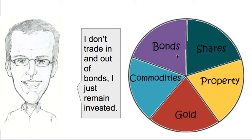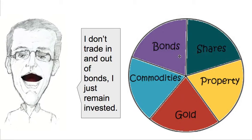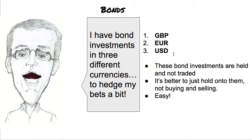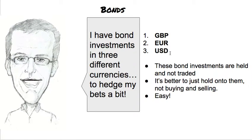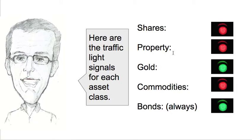Now, bonds are the last slice. I don't trade in and out of bonds. I just remain invested in 3 different bond funds, one denominated in British pounds, one in euros and one in US dollars. I just hold them. I don't buy and sell out of them.